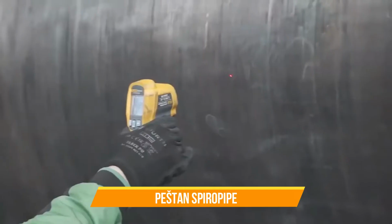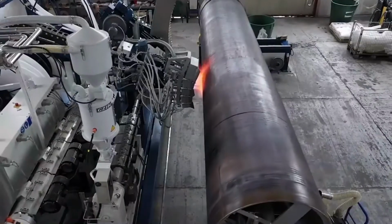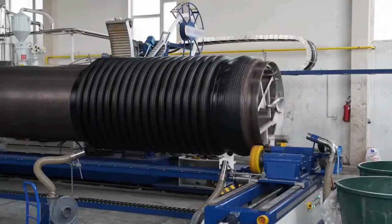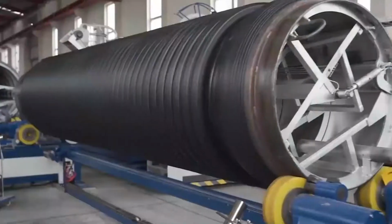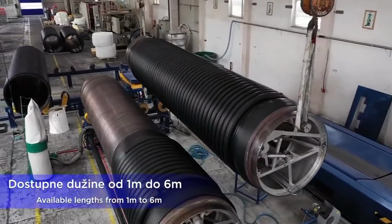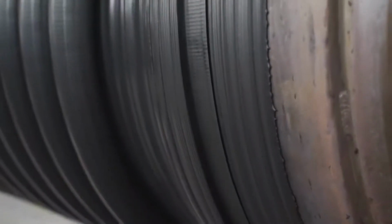Peštan SPIROPIPE. The main requirement for water supply pipes is durability. Specialists resort to a variety of tricks to increase this parameter. One of them is the creation of double-layered corrugated pipes. The video shows how this is done at a factory of the Serbian company Peštan. The process starts with the workpiece. The first layer is made of high-density polyethylene, which makes the inside of the pipe completely smooth.